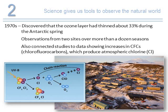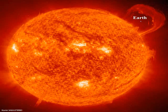Also, connected studies to this data showed there were increases in CFCs, which, when released into the atmosphere, will produce atmospheric chlorine. Now, this becomes important when you look at this particular diagram down here that is all about how ultraviolet radiation from the sun may interact with the chlorofluorocarbons in the atmosphere and what type of chemical reaction happens as a result. Now we're going to go into this more, so don't necessarily worry about that at this moment.